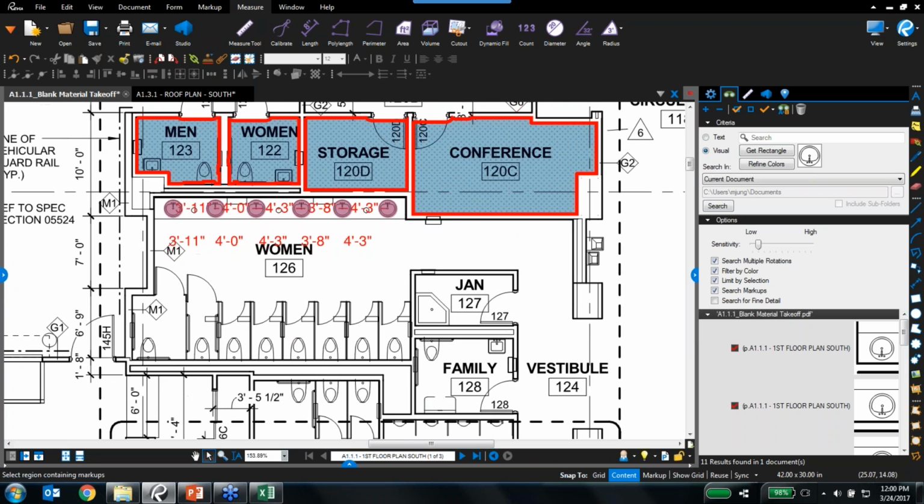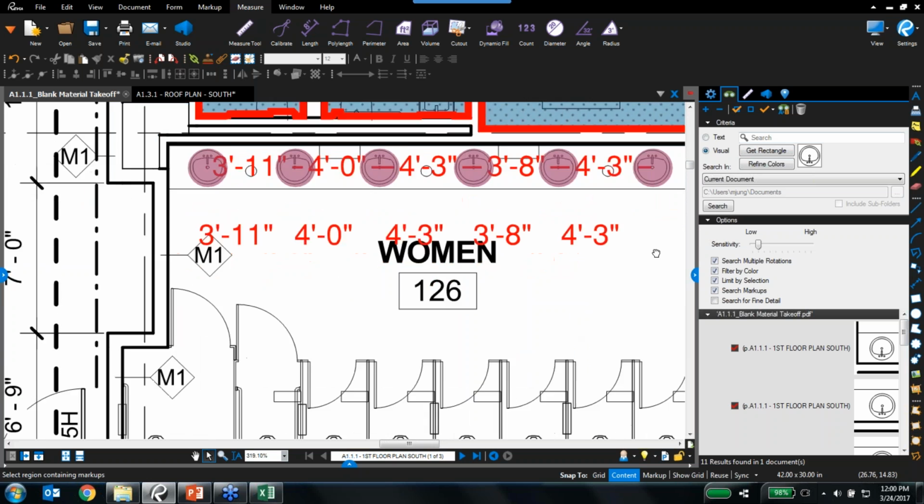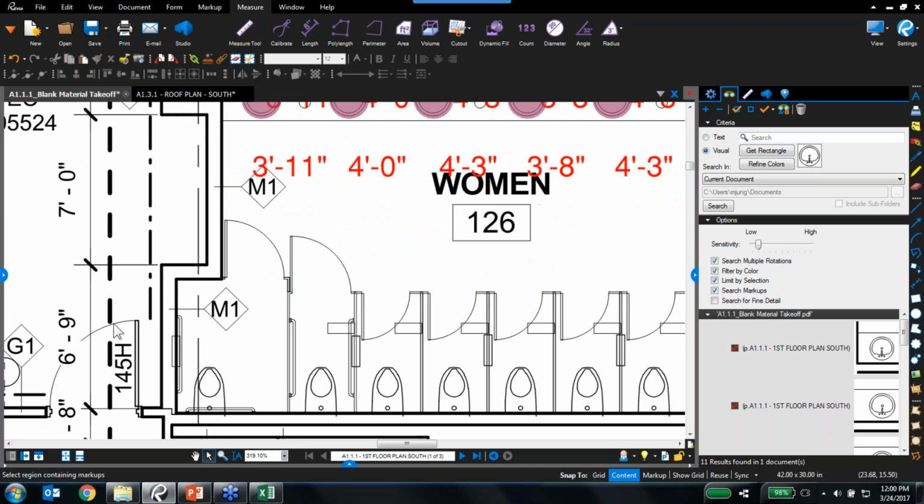And same thing, I could do the count and I could merge it the same way up here if I selected all of this. So lots of great options with those count tools. The coolest option though for this year is the ability to create custom count symbols.